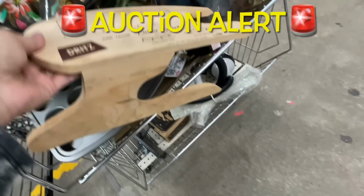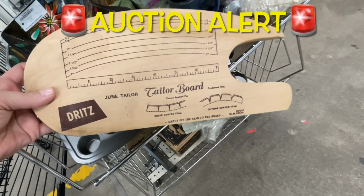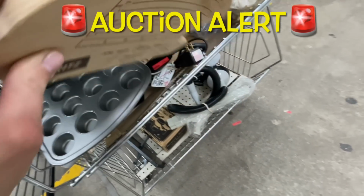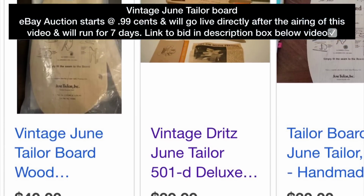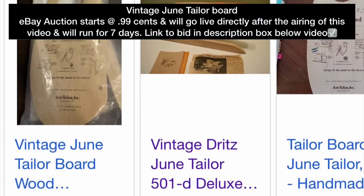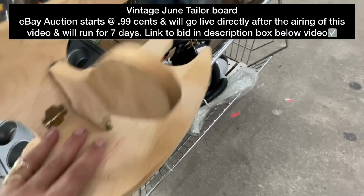Here we go, another auction alert, and this one is a vintage June Taylor board. And I wasn't sure if I was going to grab this or not, but I went ahead and I'm glad I did because they're selling for anywhere between $30 and $40. The bidding starts at 99 cents. Good luck.